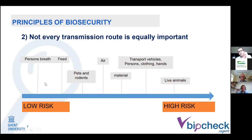So when you take biosecurity measures, it's important to rank the measures and to focus on the important ones first, and only secondly go to the lesser important ones. And again, this looks extremely logical, but you see enormous mistakes in this. Plenty of people say, well, when we have visitors, they have to be 24 hours pig-free or 48 hours pig-free before they're allowed to come into the stables.